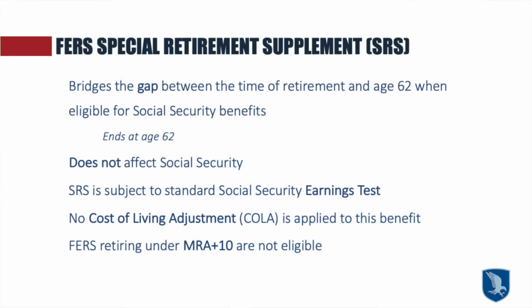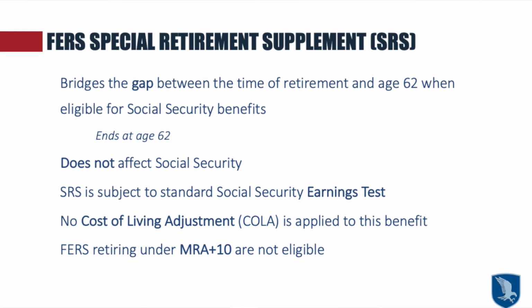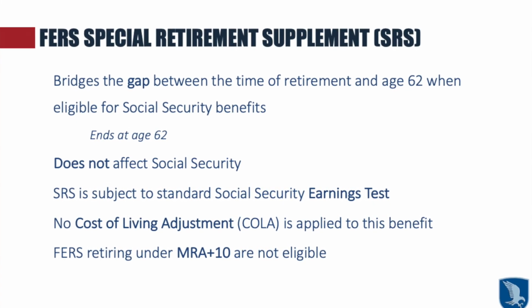But this supplement is a FERS benefit. It has nothing to do with Social Security. It is not a Social Security benefit. However, they do use a few calculations that involve Social Security, so that's where the confusion comes from. But this is extra money that FERS employees get if you retire young enough.